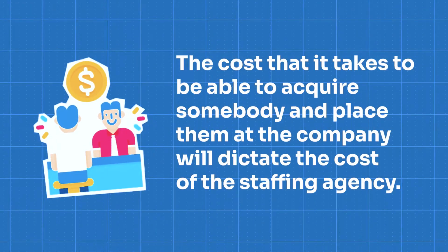Because ultimately the cost that it takes to acquire, find, and vet somebody and place them at the company will ultimately dictate the price and the cost that it takes for a staffing agency to deliver on that. Another really cool thing that we have to offer is a fractional recruiter. And this is a very, very unique offering that we have.